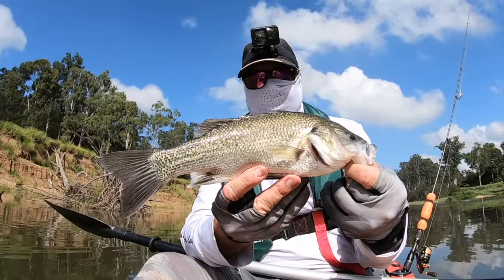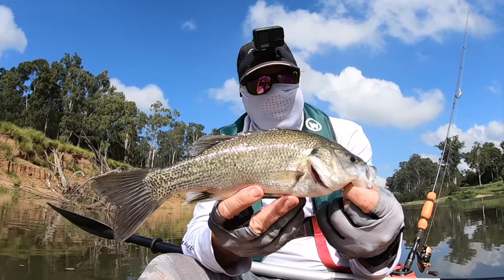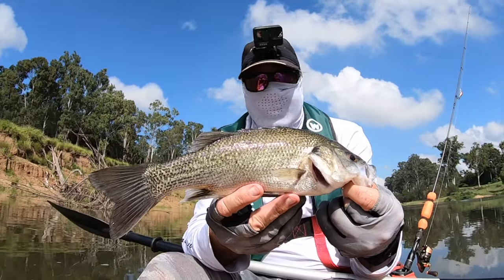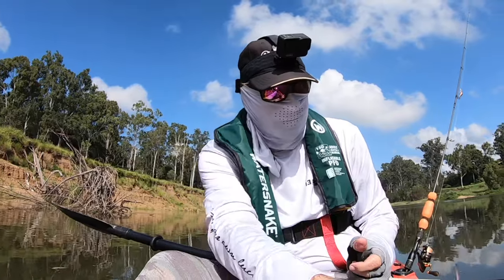There we go, there's that last fish. Sorry I missed the hookup, and please excuse the face mask, but some silly bugger forgot his sunscreen this morning, so I'm trying to keep myself out of the sun. So 33.5 centimetres, thank you.